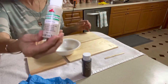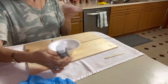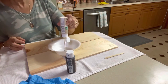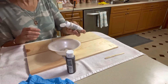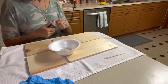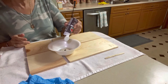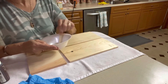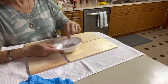So let's get started. I'm gonna start out by mixing a couple of paints, and I guess any beige that you might have and a brown is what I'm using, and I'm gonna mix those 2 until I get more or less the color that I want, similar to the one in the box that I saw at church. Okay, you guys, and that's pretty much the color that I wanted.